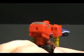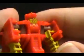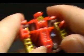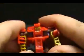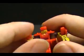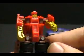So just a really nifty little bot. The paint on the face isn't great, but for someone who collected G1, these are actually pretty cool. These definitely are very reminiscent of the mini bots that were in the G1 series. It's actually very cool.